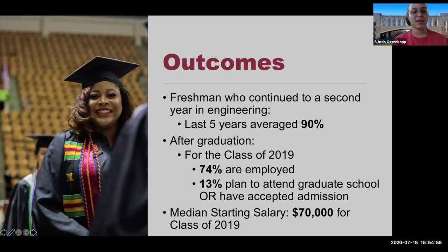So, outcomes. Freshmen who continue to a second year of engineering, last 5 years, is about 19% after graduation for the class of 2019. 74% are employed, 13% plan to attend graduate school or have accepted admission, and the median starting salary for engineers is about 70 grand for the class of 2019.